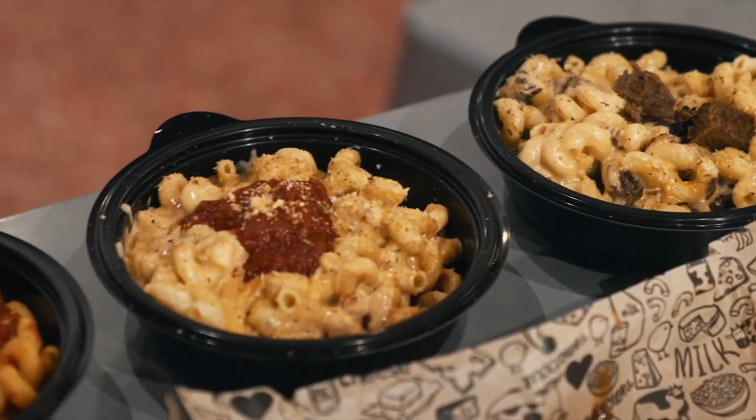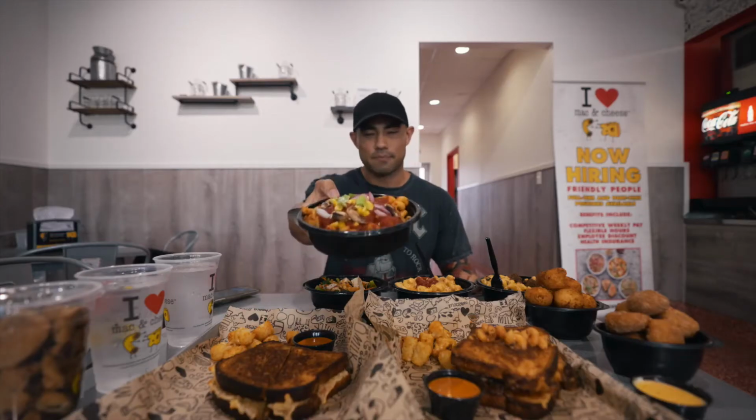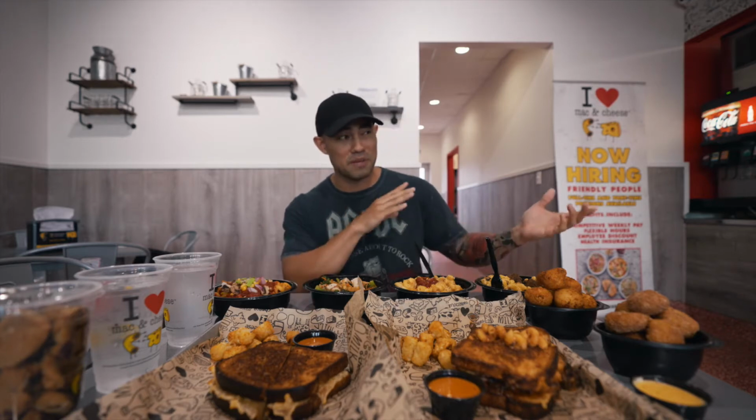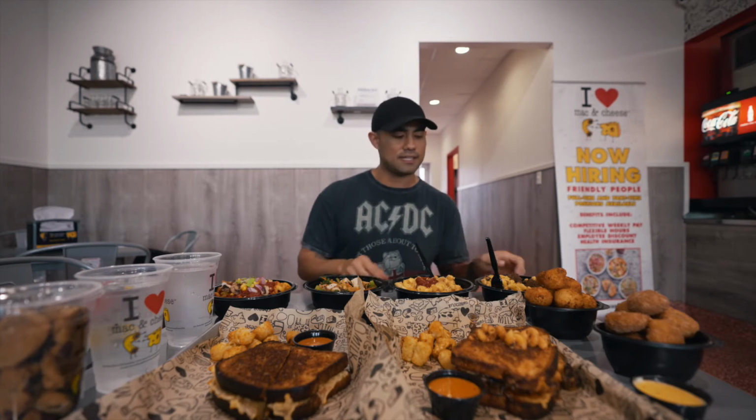And for the 4 bowls in front of me, we have 3 of their signature dishes, and then I have one that I literally just put together. It has marinara sauce, corn, chives, onions, and mushrooms. It's pretty much just a mess, but it's pretty cool that you can build your own bowl here. So that's definitely a bonus. But here is their 3 signature dishes.